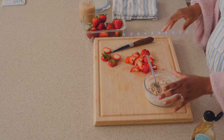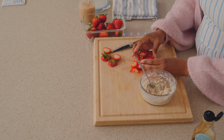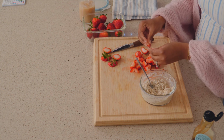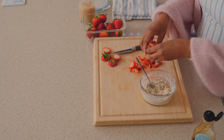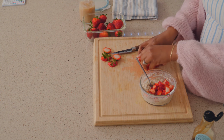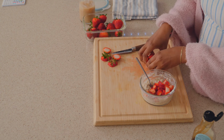Ooh, oh yeah, that's giving cheesecake vibes. I think I did about 3 or 4 strawberries. I'd say 3 probably would have been enough. But if you really like strawberries, and these are fresh strawberries, I don't want them to go bad, so I may as well just throw in as many as I really want. And, ooh, okay, I know I'm technically supposed to just eat this as it is.